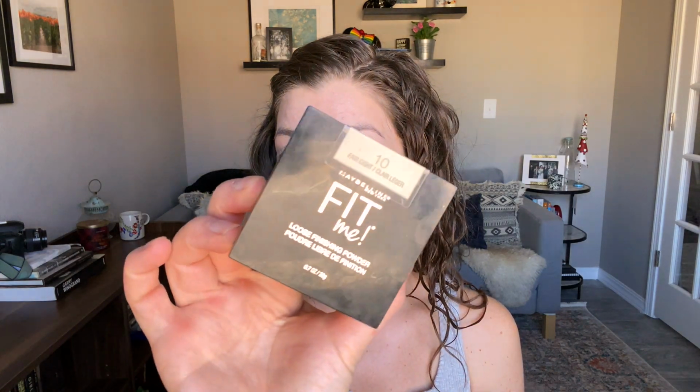All right, so that's my complexion. I'm just going to set it with powder really quick. Again, I have super dry skin, so I don't tend to use a lot of powder, but one powder I do love, and I feel like doesn't make my skin look ashy or too dry or flaky, is my Maybelline Fit Me Loose Finishing Powder. I'm in the shade 10 Fair Light, which works really well for me all year round. I don't notice that this is super opaque. It's a pretty translucent powder, so this shade works for me even in the summer when I'm a little bit tanner.